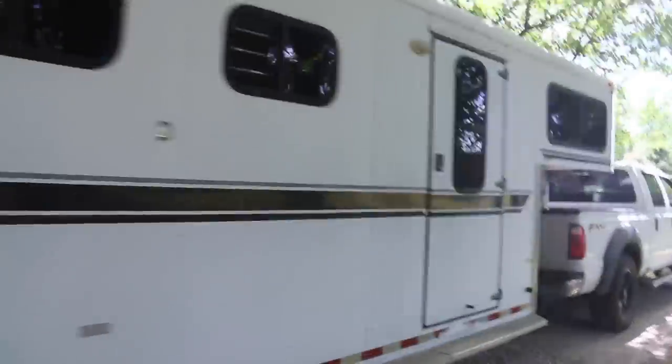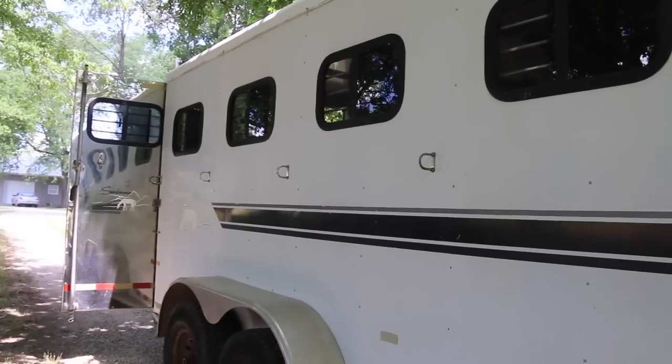Love this tack room, you guys. Can't wait to show it to you. Got four rings again on this side to tie horses to. We got a light on the outside of the tack room door and a window with a little vent, which I already have open. Let's open this sucker up. There you go. Again, pretty similar to my last trailer.